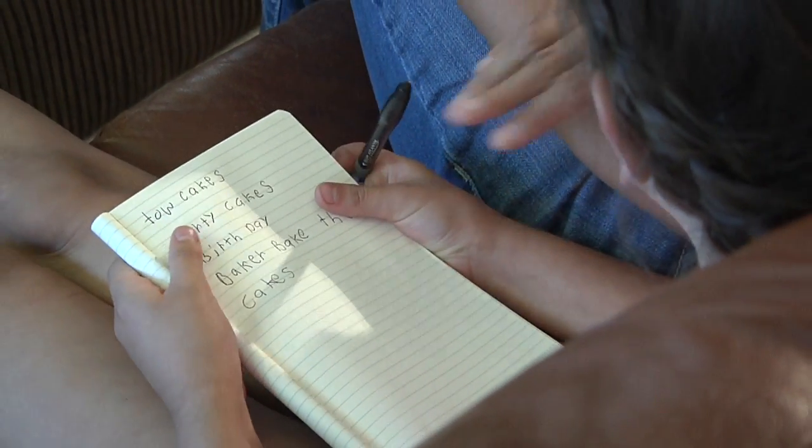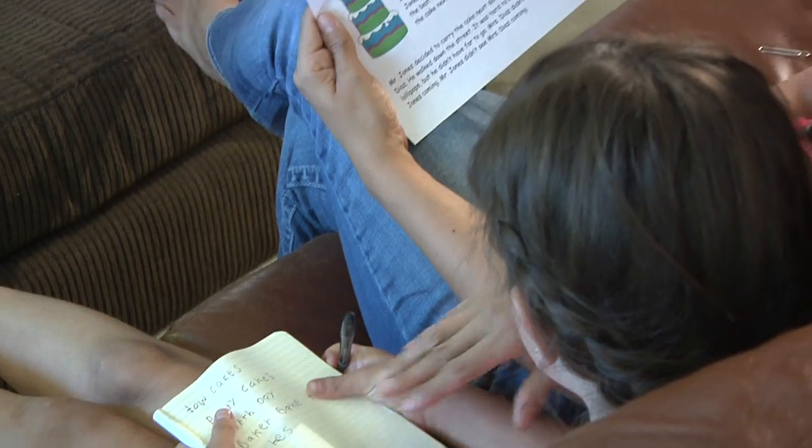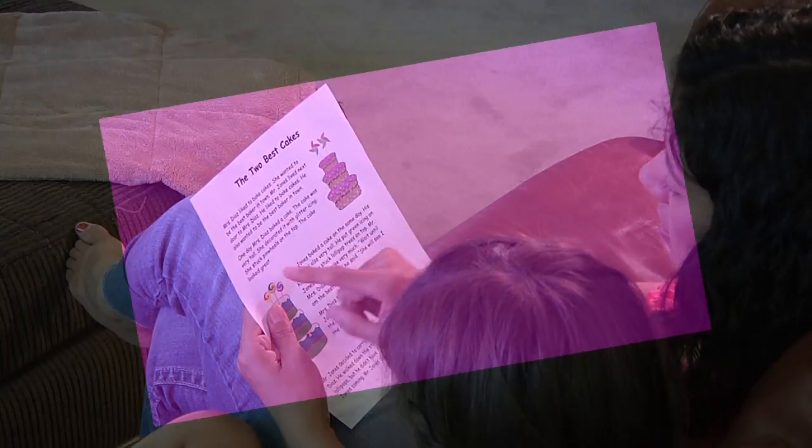Okay, let's read the story and let's see if we can find an answer to all these ideas that you have in here, okay? The Two Best Cakes.